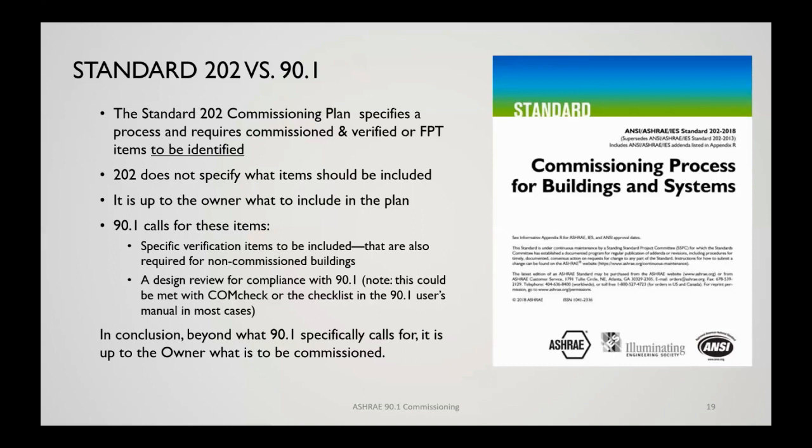So in conclusion, beyond what 90.1 specifically calls for, there could be additional items that want to be commissioned that the owner wants to include in the scope, and that is a good idea, but it's really not the purview of 90.1, so we didn't necessarily require all those things.